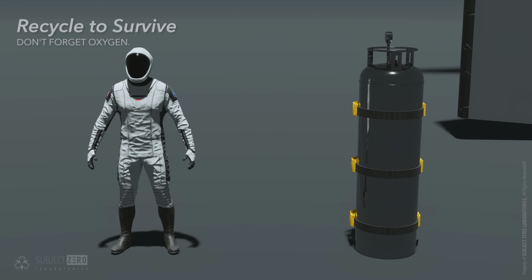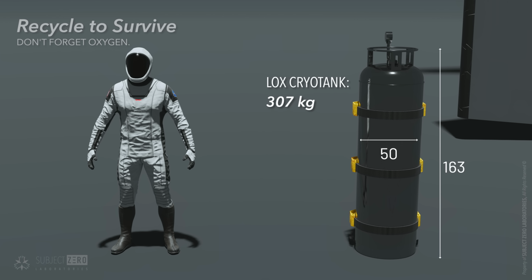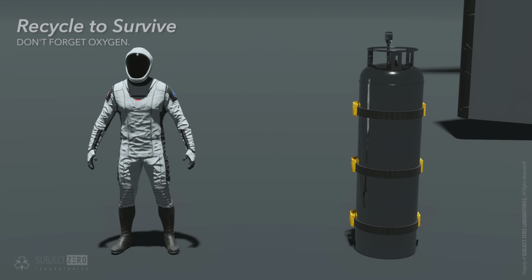Then comes oxygen. One cryotank of liquid oxygen can carry as much as 307 kilograms in a tank measuring 50 by 163 centimeters. One tank is more than enough for each astronaut. However, the mass of the tank sums up to 402 kilograms. 8 tanks are enough for the crew, summing up to 3.2 tons.